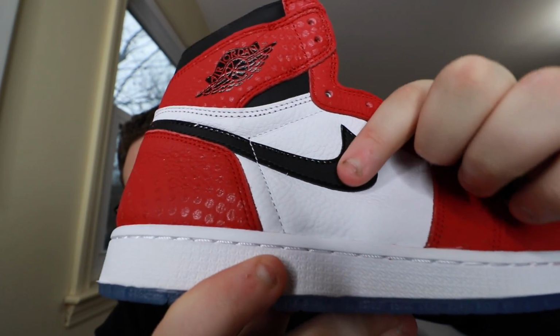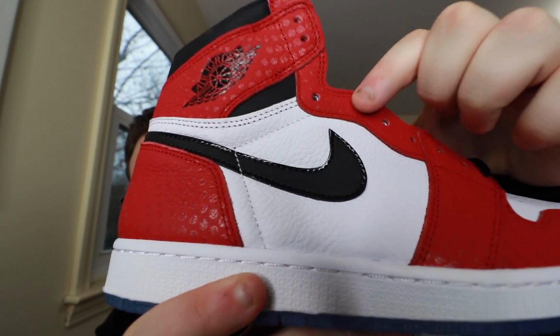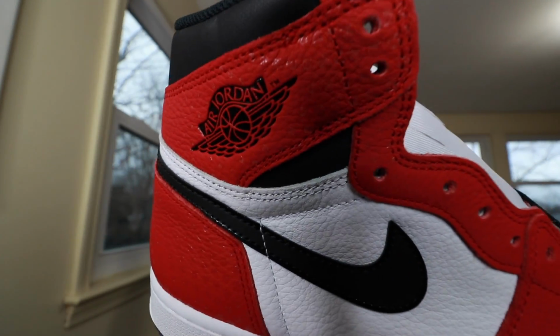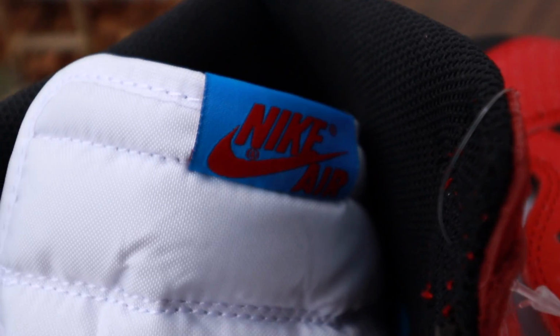It is black leather, but as you guys can see, it does have that patent leather type material around it. It feels like patent leather, and it looks like it, and it shines just like patent leather. I'm not sure if it is patent leather. I definitely want to say it is, but it's really nice, and it shines, and it's definitely different than the Chicago's. The tongue features Nike Air in red with a blue tag.